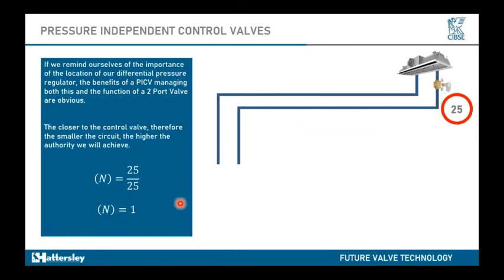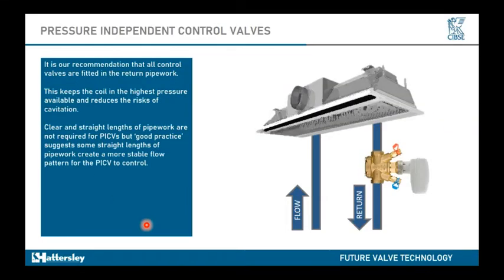But if we then replace all those valves with a PICV, because the circuit is so small and it's integral to the valve body itself, the valve authority at all settings is 1. So you can see you have a much more efficient valve, and therefore you've got a much more efficient system that these valves can then be controlling your circuits with. And if you have a much more efficient system, then you're using less energy.